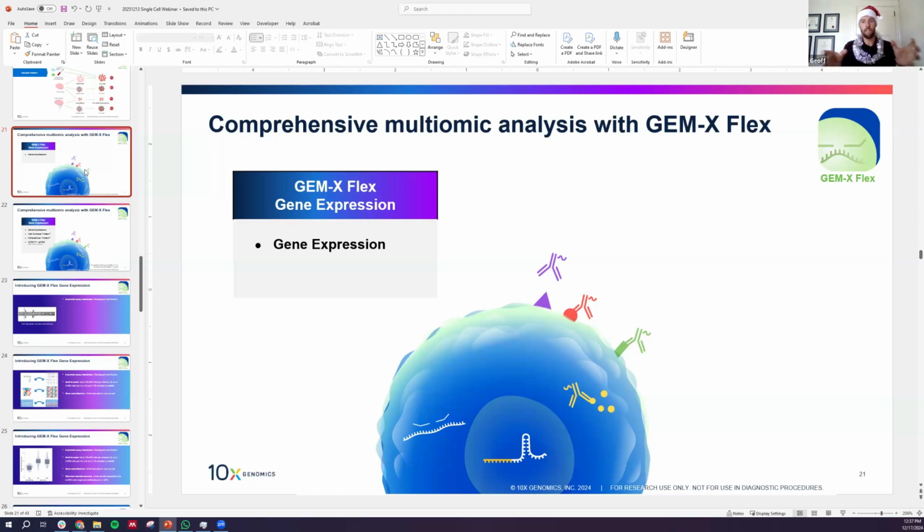So if you like, you've got 4 samples in front of you. Each sample gets a set of probes to hybridize to the transcripts. Each sample has a unique probe sample index associated with it. Yeah, I get what you mean.